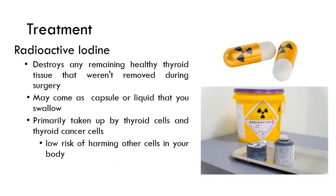Another option for treatment is a radioactive iodine, which is often used after thyroidectomy to destroy any remaining healthy thyroid tissue, as well as microscopic areas of thyroid cancer that was not removed during the procedure. It comes in the form of a capsule or pill that may be taken orally. It is primarily taken up by thyroid cells and thyroid cancer cells, so there is a very low risk of harming other cells in your body, hence an increase in specificity for the treatment.